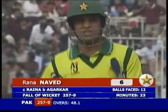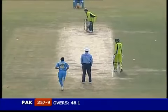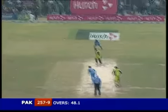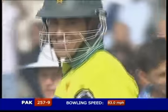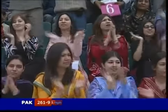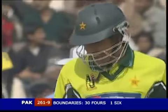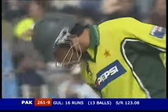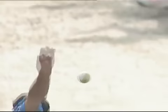Pakistan 257 for 9. Edged on the 4. Umar Gul has been doing well, whether he has meant it or not. Runs are important, doesn't really matter how they come. Umar Gul looking to drive that one and got a big outside edge, thick outside edge. No chance for any fielder to stop that.